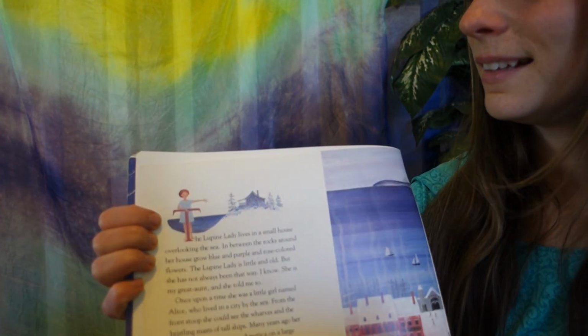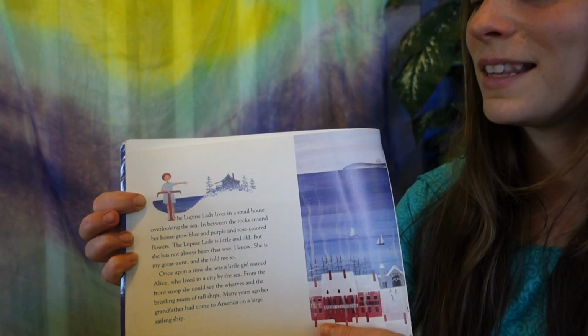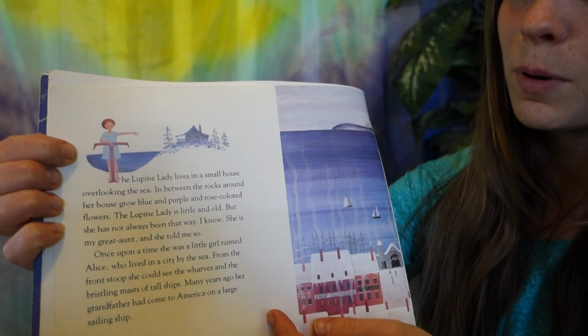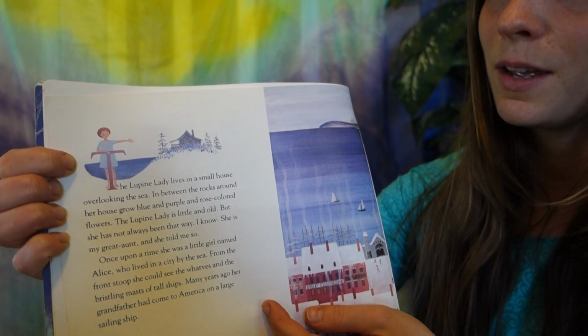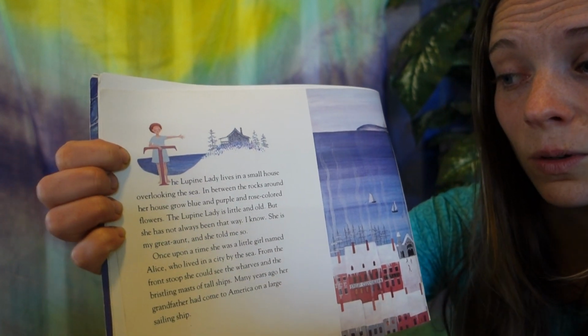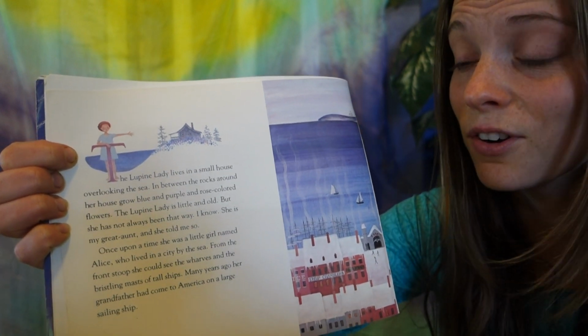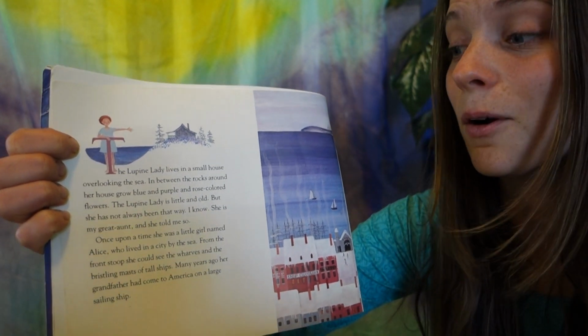The Lupine lady lives in a small house overlooking the sea. In between the rocks and around her house grow blue and purple and rose-colored flowers. The Lupine lady is little and old, but she has not always been like that. I know, because she is my great aunt, and she told me so.